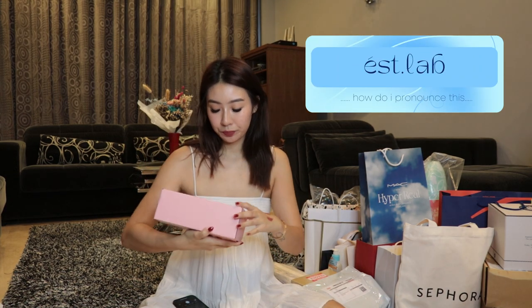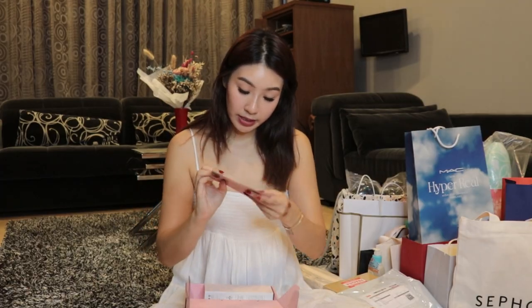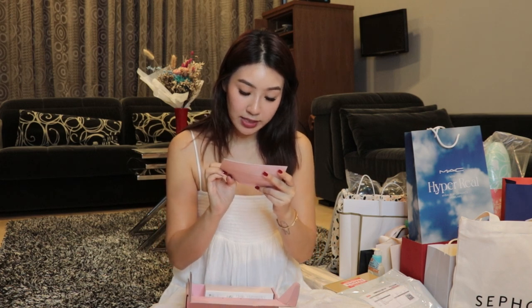And then next we have this Estee Lab. Is it called Estee Lab or is it called EST Lab? They always have a lot of cool machine facial devices, which I am very excited about. And this one, I saw it on my email, I'm like, damn girl, I need this. This is a facial device. It's called the Lumi Glow Smart Skin Buddy. One device to rule them all.